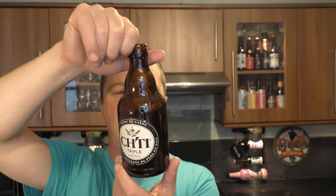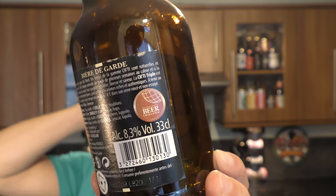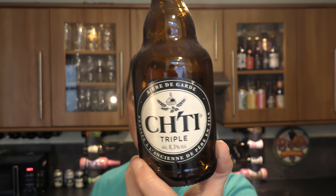It's nice if massively unremarkable. It's not like I'm standing here going, stone the crows, this beer is absolutely terrific, like I've done with a lot of Belgian triples in the past. But then again, I'm not going, oh no, this beer's dreadful, I'm going to pour it down the sink. It's not one of them beers either. It's just okay. 8.3% ABV, everything's in French on the back of the bottle, so I'm not going to even attempt to read any of that. It's won the International Beer Challenge, a bronze medal. Chti triple.